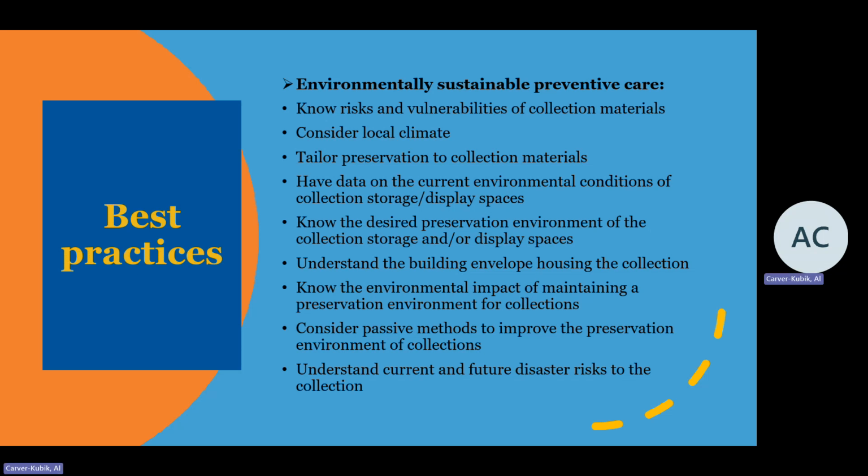Preventive care strategies ought to weigh initial and ongoing energy use, costs, and environmental impacts of potential preservation strategies while prioritizing passive and non-mechanical ways to improve and manage collection environments and risks. Passive measures might include sealing the building envelope to allow for more efficient HVAC operations, retrofitting cabinets to create microclimates for objects more sensitive to relative humidity changes, allowing for a wider range of relative humidity in storage and display spaces, changing lighting systems to more energy efficient systems, and installing window coverings to reduce thermal gain and UV exposure.